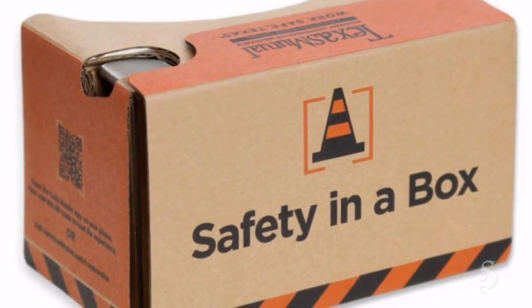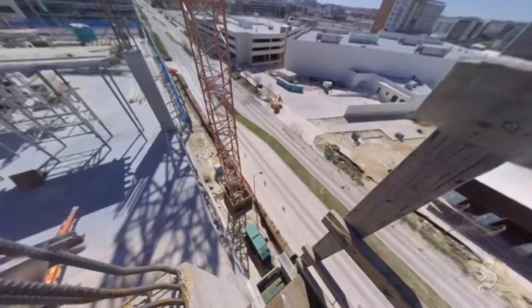Exciting. Yeah, so people are dying on construction sites. Yeah, and they want to use it to train people, to kind of show them, here's what you don't want to do on construction sites. So it gets into an area of VR as education and training as opposed to just video games and movies.